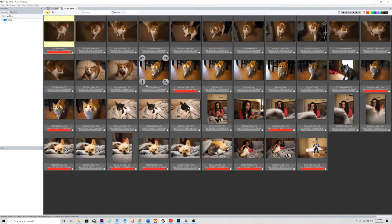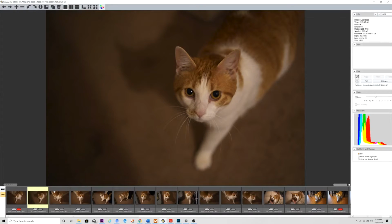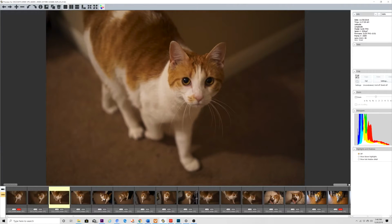Yeah, so now we are in Photo Mechanic. These are some photos I just took of the pets and random photos of my wife and stuff. So I have these imported. Once you import your photos, you just click on them, and it has all your photos right here at the bottom, and you can just press the right arrow and go through all your photos.